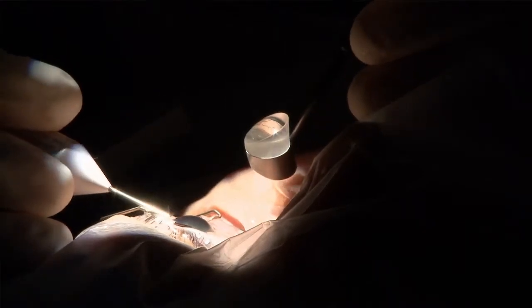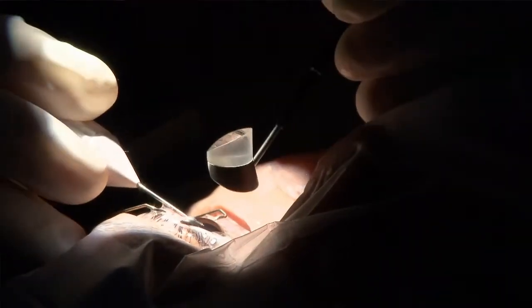There's issues with learning it. There's knowing what to do postoperatively. There's a wide variation in anatomy and the way the iris responds in different people. So of course the easiest is a very wide open angle where the trabecular meshwork is very visible and not obscured by the iris at all.